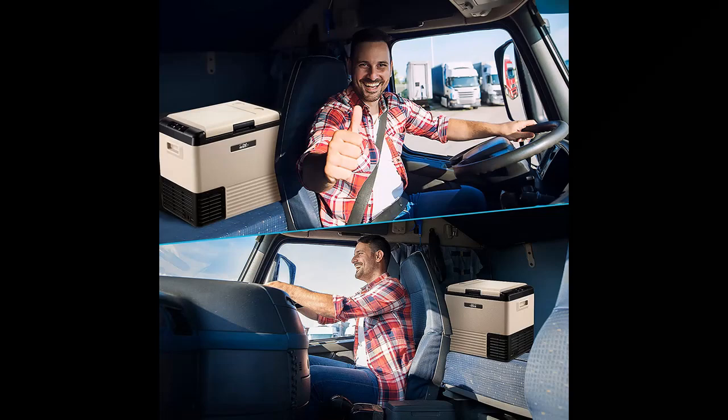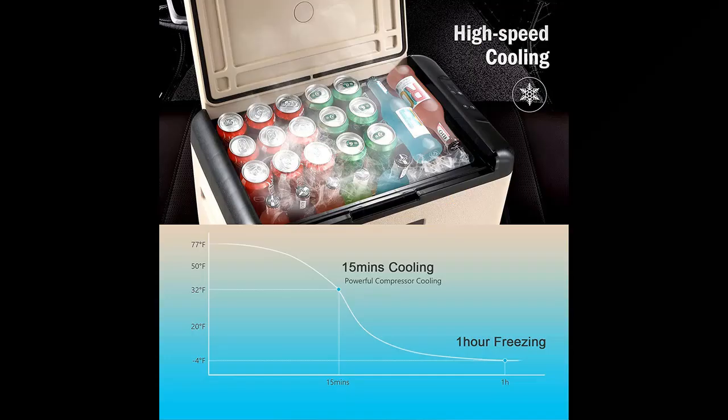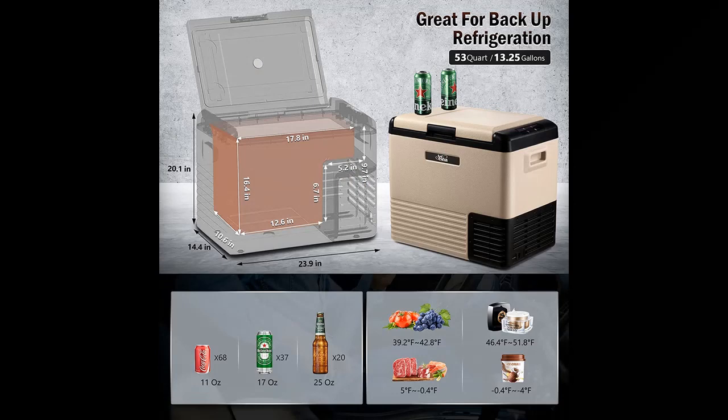It goes from 77 degrees Fahrenheit to 32 degrees Fahrenheit within 20 to 25 minutes. With the newest advanced camping fridge compressors, the Artestia car fridge gets your food cold or frozen extremely fast. The empty car freezer can reach 32 from 77 Fahrenheit within 20 to 25 minutes.